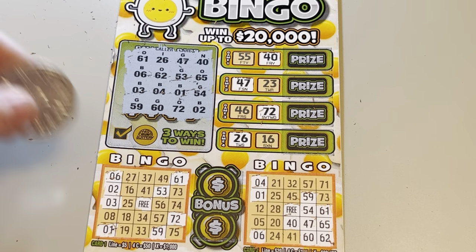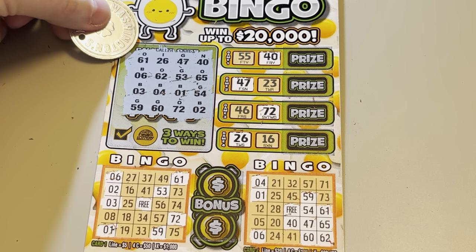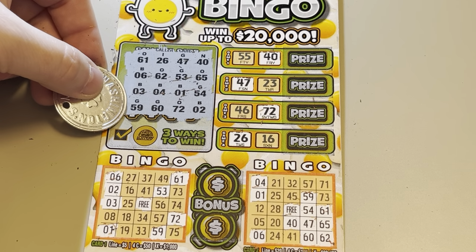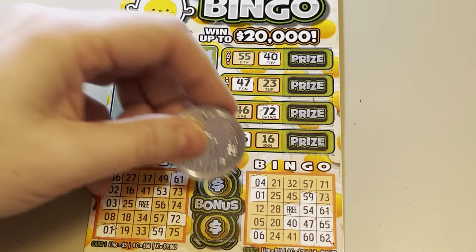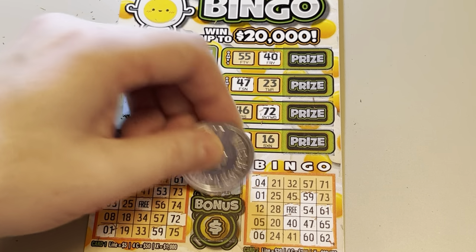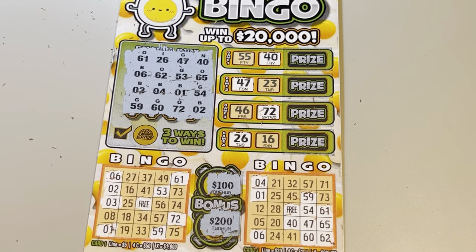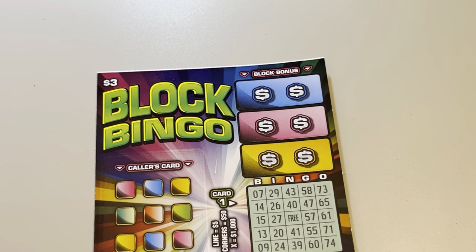Alright, so I don't see any lines on there. Let me double check this. We can get a 55, 23, 46, or 16. Let's check the bonus. We got $100. Oh, I hope that's 100 under here. 200. So nothing on that one. Yeah, I'm so happy about that. $30. That's awesome. Alright, next we have two of these block bingo games.